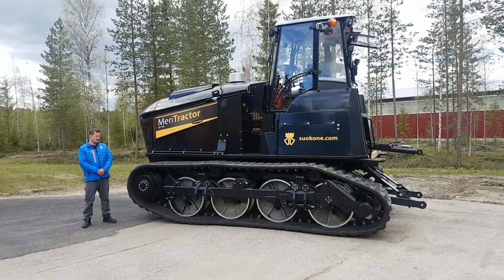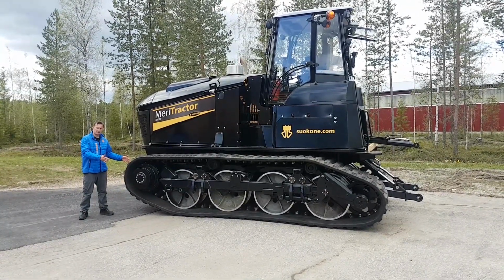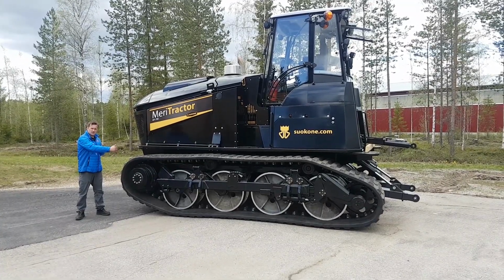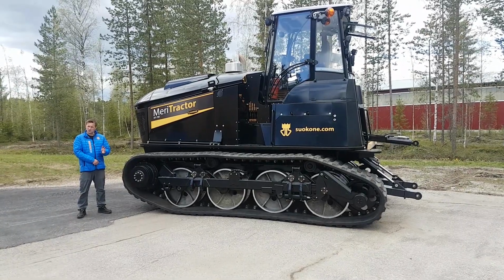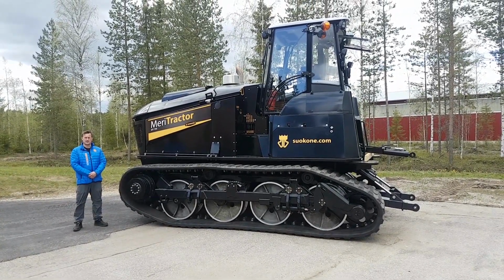Dual track can be attached next to this base rubber track. Then the tractor is as wide as it is long, giving very low ground pressure, about 185 grams per square centimeter.